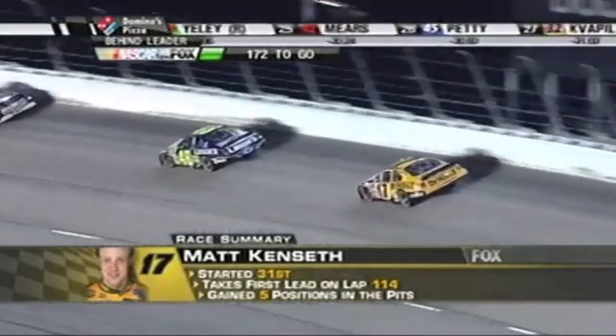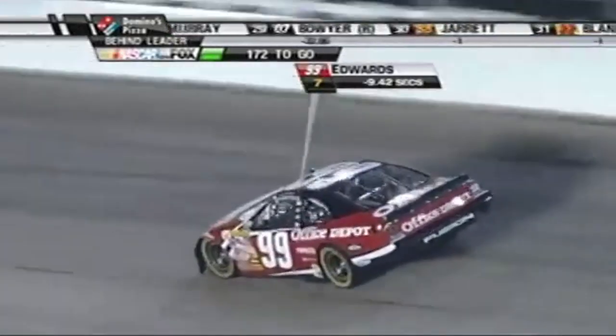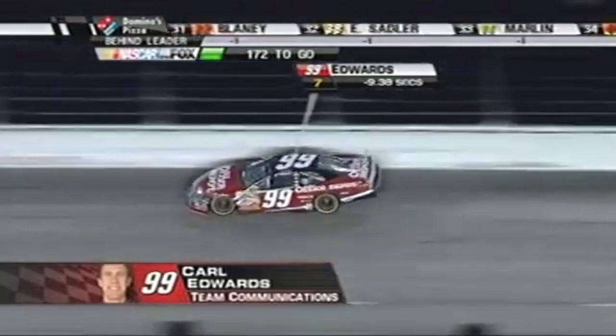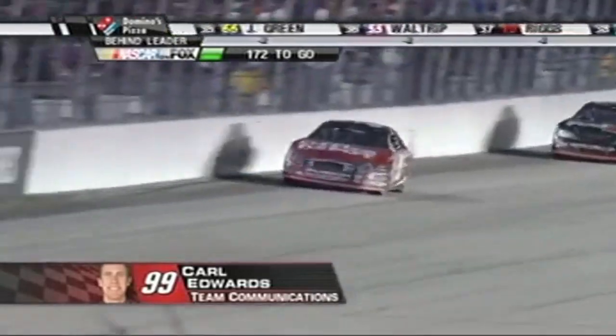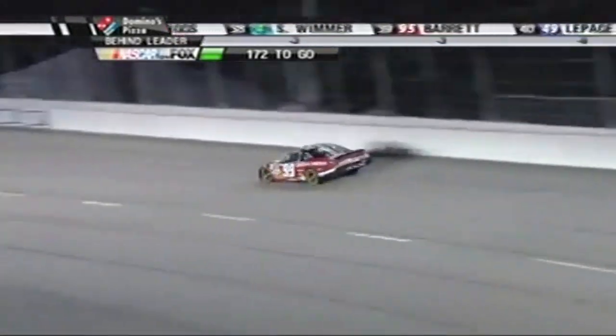Still too tight, buddy. Too tight in the center of 1 and 2. We got a spring rubber hanging on the right rear. So there you have it. If you can get it from Matt, just get on up there.